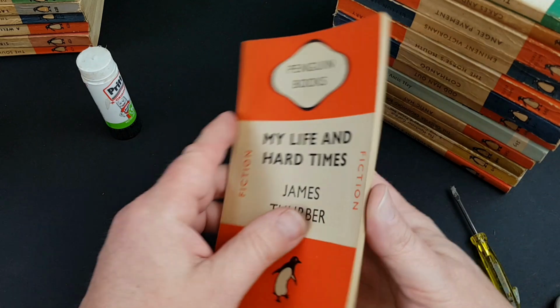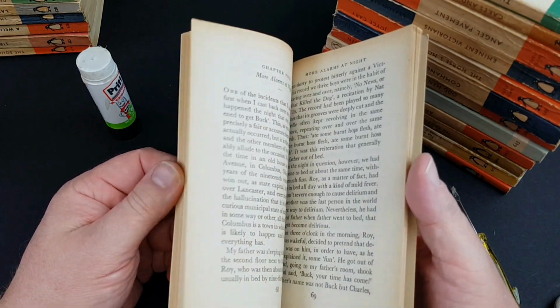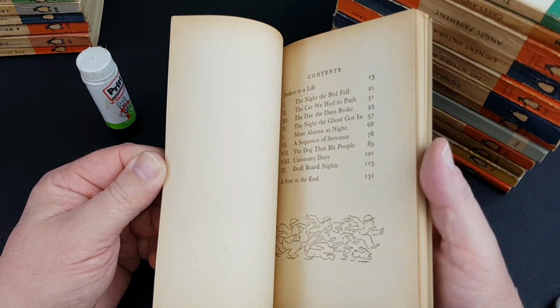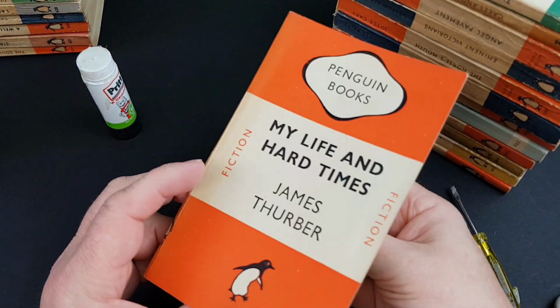My Life in Hard Times, Thurber. Very thin little volume here. He was the cartoonist, wasn't he, Thurber, as well? Oh, and I thought it was a nice one.